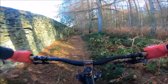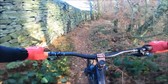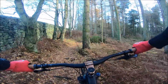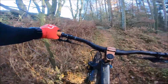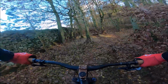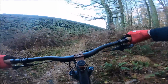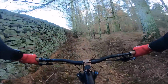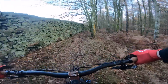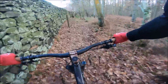It's a very difficult trail to ride this, especially if you're clipped in. If you come clipped out, it can be quite difficult to get your foot back on it and get your momentum again. A lot of wet roots. Not gonna lie, it's a lot easier in the summer.